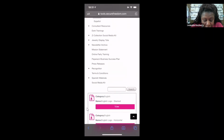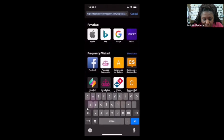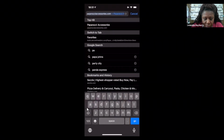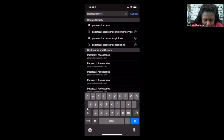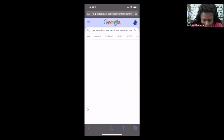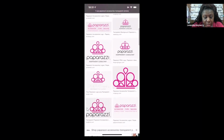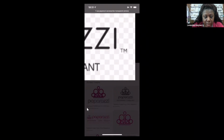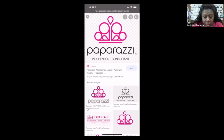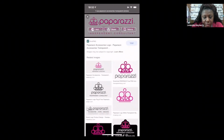So the way that I go, that I will caution you, you have to be careful doing this, okay? Because they're not always correct. I'm going to show you how to know whether or not they are correct. So I usually go to Paparazzi accessories, transparent logo, images. Okay, so you see all of these different logos popped on the screen. A lot of these are incorrect. For example, this one. It's incorrect because of this TM right there. You see that TM? It's not a correct logo. Okay? This one is correct. It has the R.